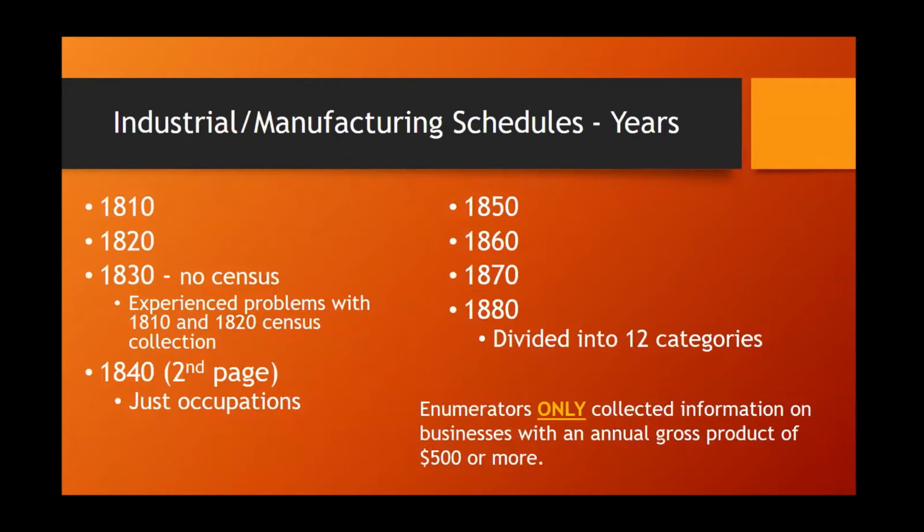The industrial schedule years were 1810, 1820, no, 1830. Congress was upset with what was gathered in 1810, 1820. It was not really flowing well enough for them, so they threw out 1830's chance. They just said population only. 1840, I didn't know this until I started this research, but the 1840 has 2 pages, and on the second page, in a brief little column, are choices of like 6 or 7 businesses that they could mark, and you'll see that later.